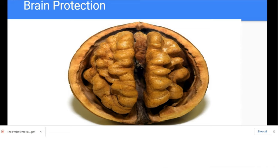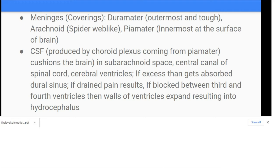What are those? The first is dura mater. Dura mater is the outermost and tough covering of our brain, and it protects us from different kinds of jerks. Then there is arachnoid. It is another covering, a web-like structure, just like a spider's, so it protects the very soft tissue. And then the innermost covering is pia mater. This is the innermost covering of our brain.